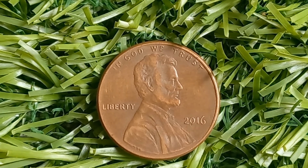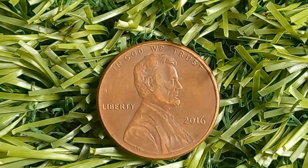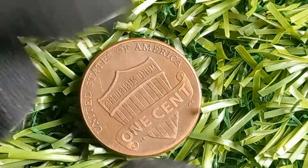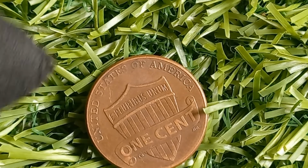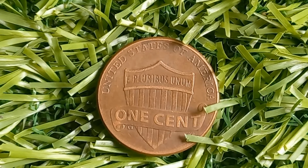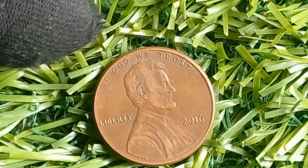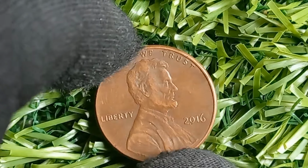In conclusion, the 2016 no-mint mark Lincoln penny is a fascinating example of how even recent coins can hold unexpected value. Whether you're an experienced collector or just getting started, checking for high grades and potential errors on coins like this can be an exciting and potentially rewarding hobby. So, next time you come across a 2016 penny, don't overlook it. Give it a closer look because it just might be worth more than you think.